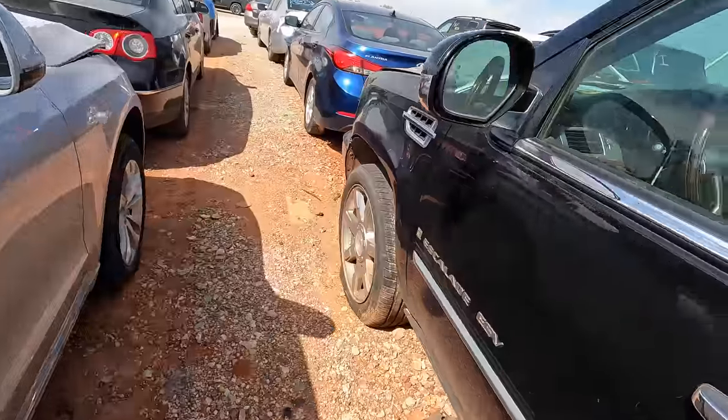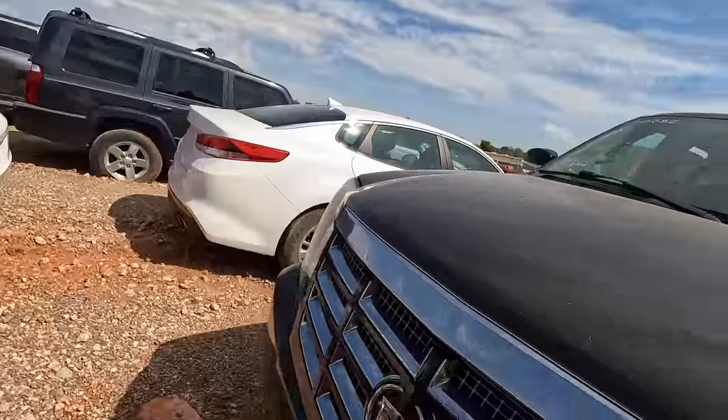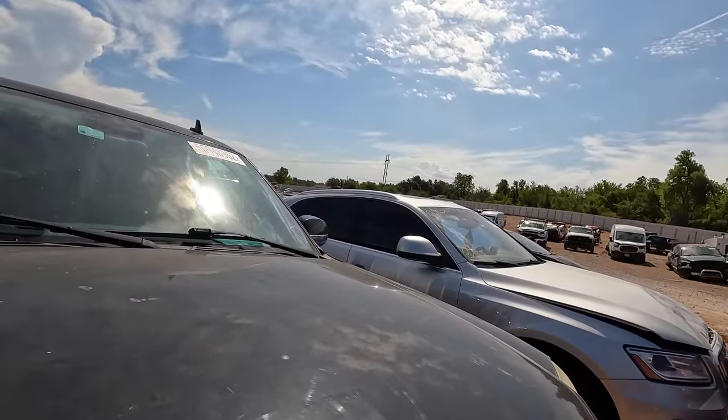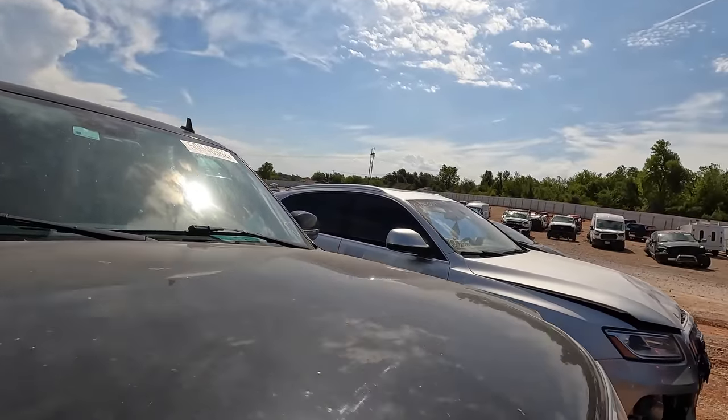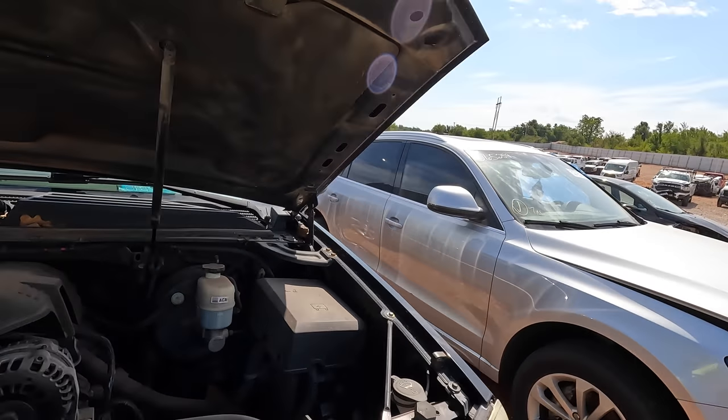This is one I was actually interested in. This thing would be awesome. I mean, it really would. This would be a great, whatever you want to do with it. I don't need any of these guys. I have like 15 cars, and I'm adding to the collection constantly. Every week, I'm buying more cars.